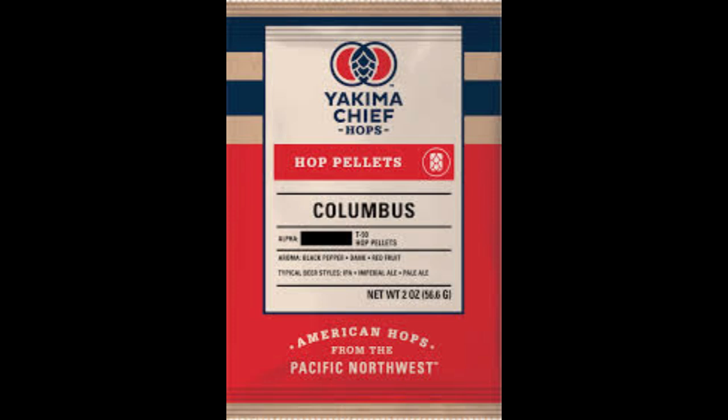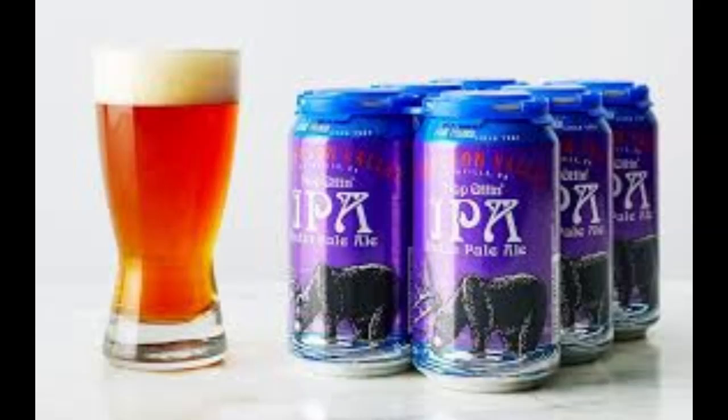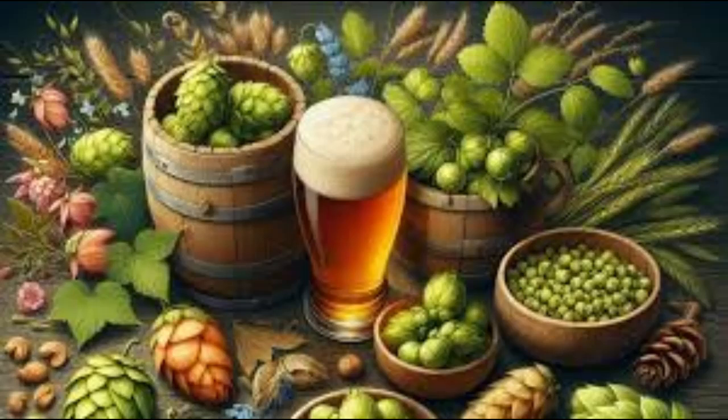Brewers generally have a very positive impression of the Columbus hop, appreciating its robust and complex flavor profile. It's known for its earthy and spicy undertones with a hint of citrus, which, along with its high oil content, makes it an excellent dual-purpose hop. This versatility allows it to be used for both bittering and aroma additions in a wide range of beer styles.